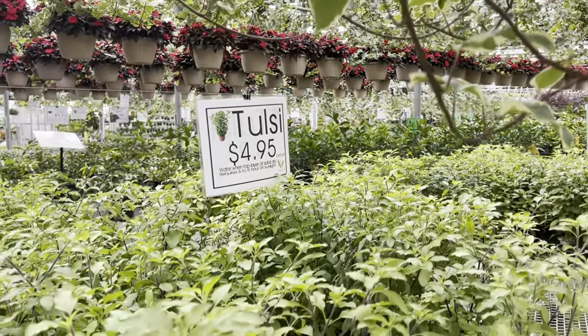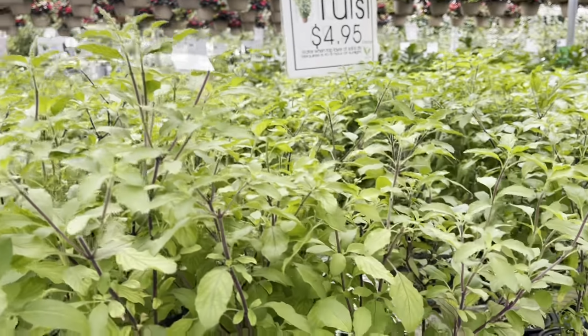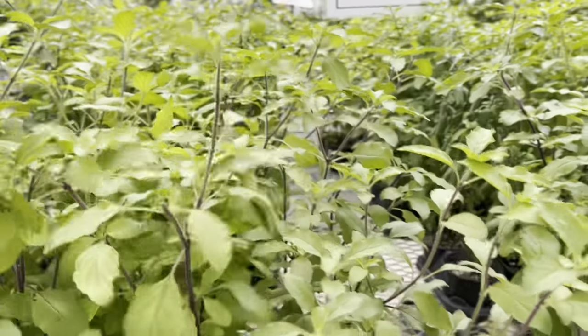If you're looking for the tulsi plant, they've got it here. It's also known as holy basil, and it's priced at $5 in a 4-inch pot.